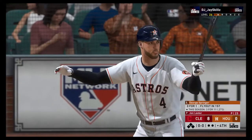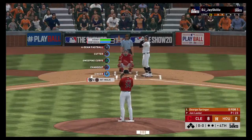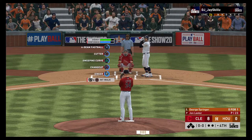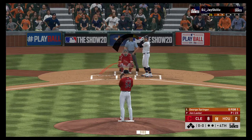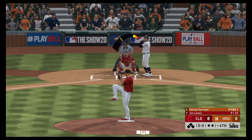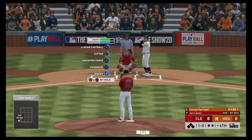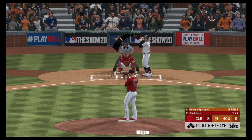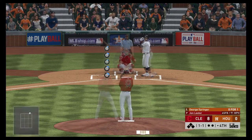Stepping in, George Springer. He'll try and do what he can to work toward cutting into this big deficit. George Springer. Ready with the first pitch. Here it comes. And a good idea to hold off on that swing. It's ball one. Hey, with this big a lead, you have to just pound the zone and force this team to get aggressive in the box.